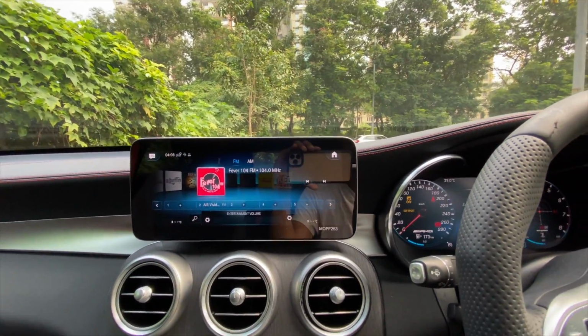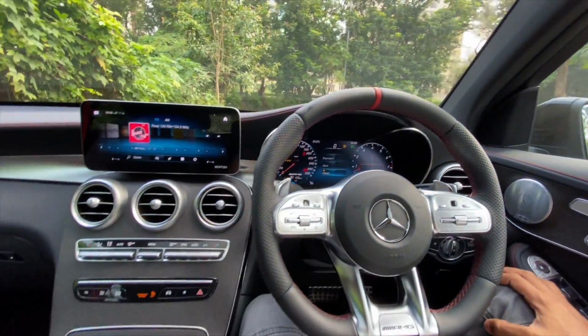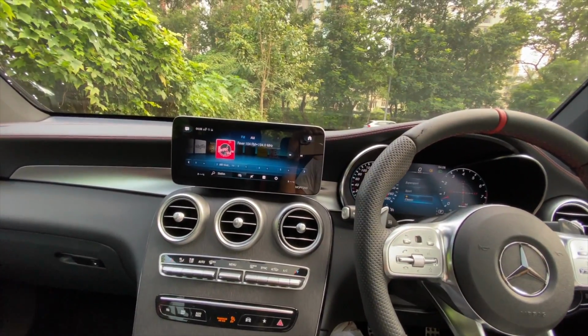Audio quality is good from these Burmester speakers, of course, but yeah, I expected a little bit more, but I'm always greedy in that sense.